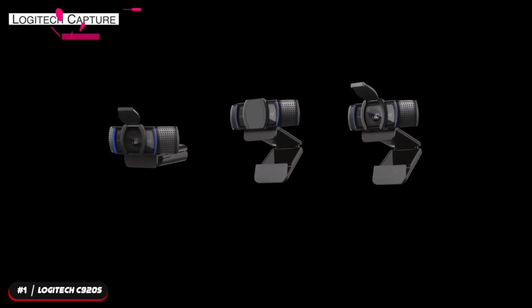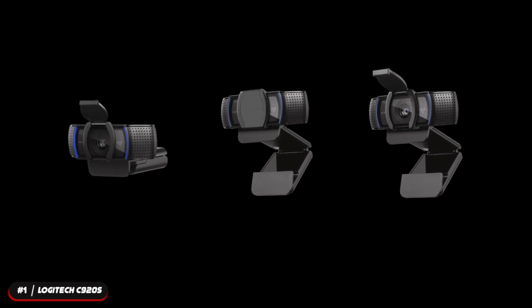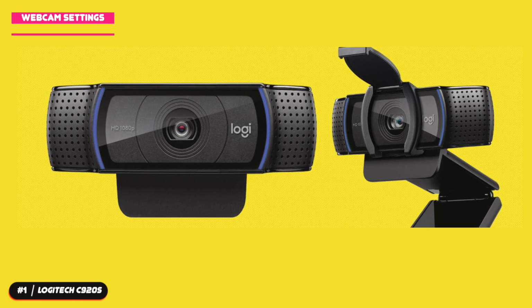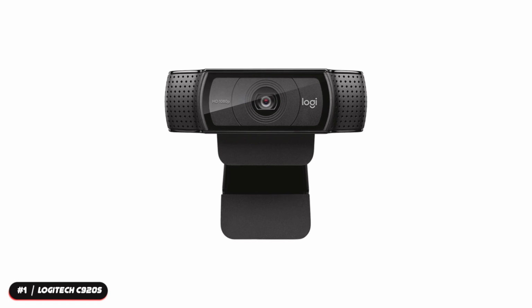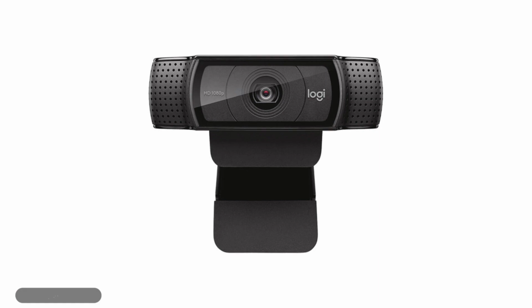The Logitech Capture app supports a suite of features that lets you fully edit and customize your stream, so you can add transitions and text overlays, customize webcam settings, and more. If you're looking for a reliable webcam that has proven itself over the years, the Logitech C920S won't disappoint.